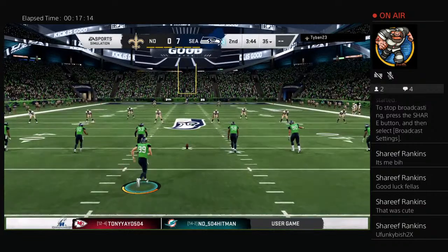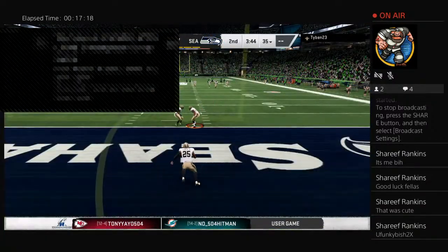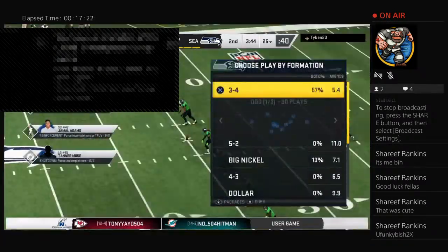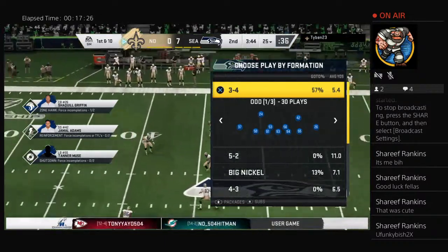The kickoff team on the field now as they will send this one away. The Saints take over at their own 25-yard line.